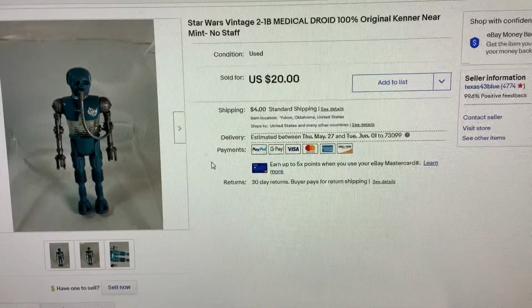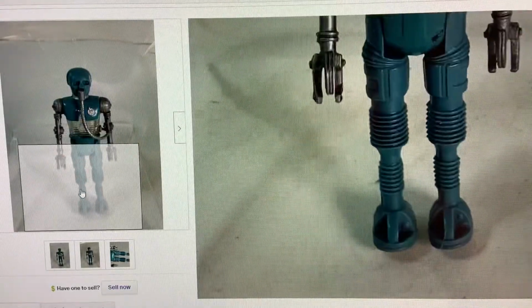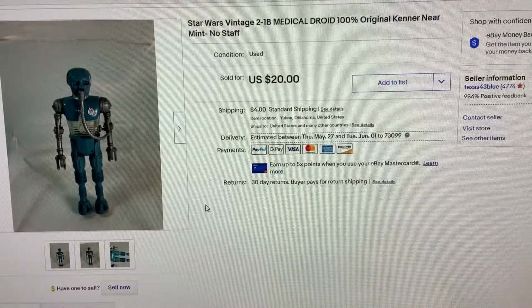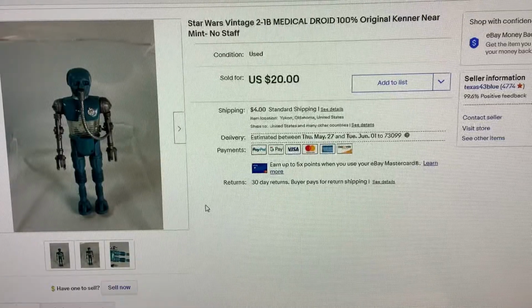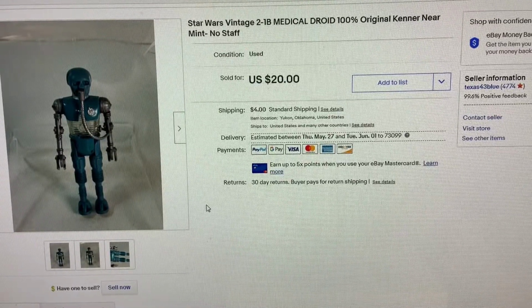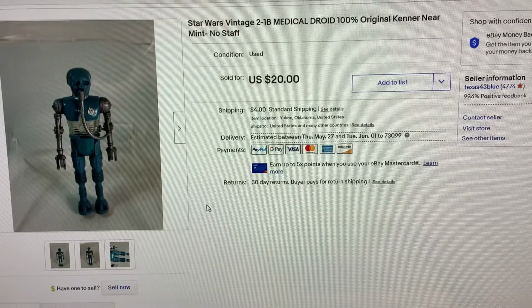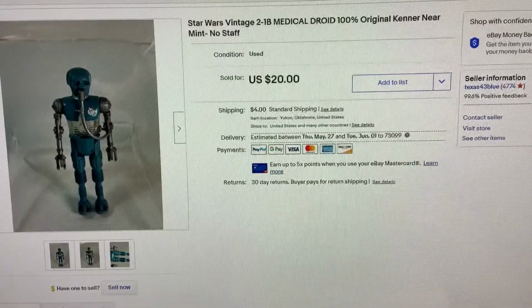The next is from my Star Wars bundle, $385 for a bunch of characters. I've got one spaceship and about 12 characters left. This is the medical droid from Star Wars, the 2-1-B medical droid. He doesn't have a staff, that would make him more valuable. I had $3 invested, as you had to put a valuation on each piece, and that's what I did based on the value of the item. Sold it for $20 plus shipping. $13.79 was my profit, and this is going to Canada.